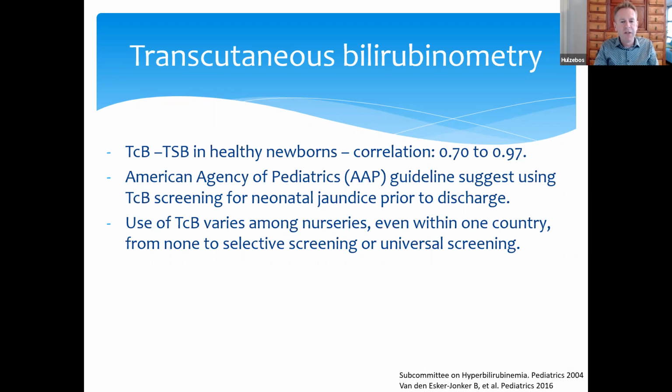So the TCB values provide a reasonable estimate of the serum bilirubin levels in healthy newborns with correlation coefficients ranging from 0.7 to 0.97. And the American Academy of Pediatrics, AAP, guidelines suggest using TCB screening for neonatal jaundice prior to discharge. But the use of TCB varies among nurseries, even within one country, from none to selective or universal screening.